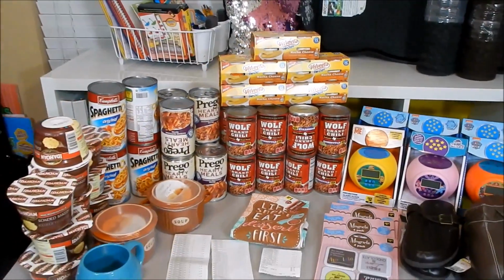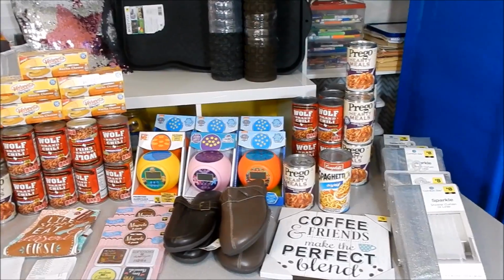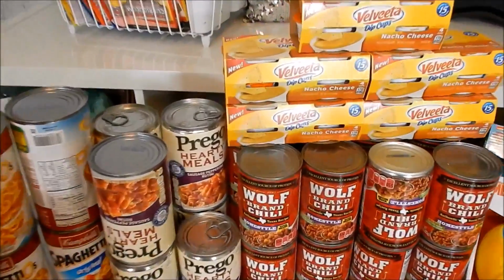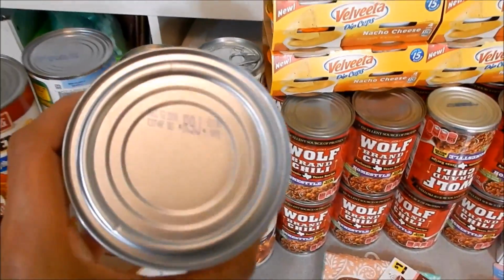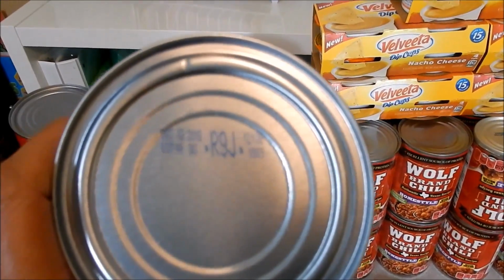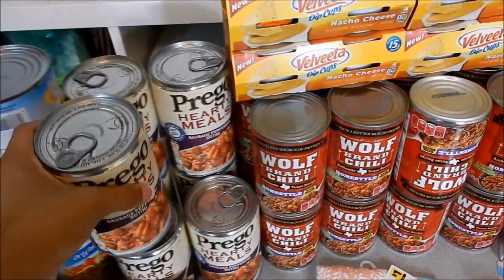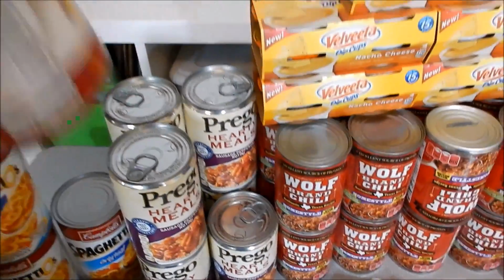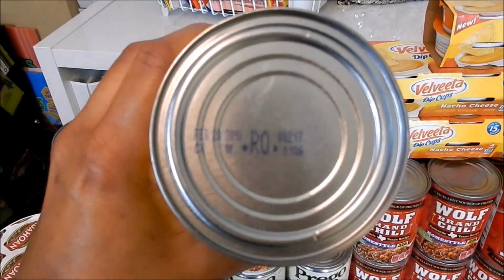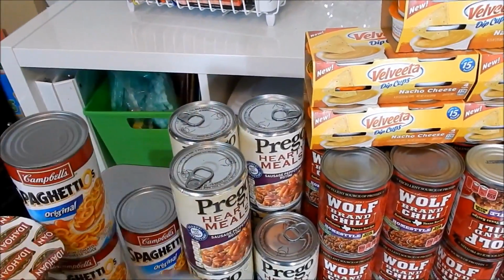So again, this is my Dollar General penny find for the items that pennied out on Tuesday, May the 22nd. And let me show you here. I always check my expiration dates. Let's see if it will focus. This does not expire till December 2018. And these are the Prego Hearty Meals. And then the original Spaghetti-O expires February the 20th, 2019.